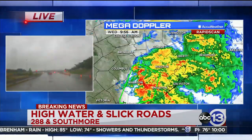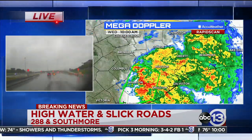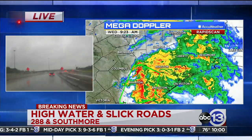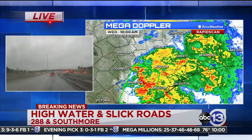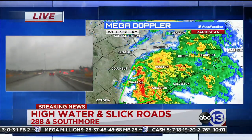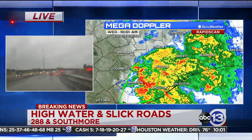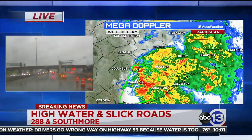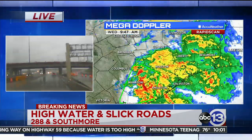You continue to go southbound on 288. These will eventually be toll road lanes. The toll road's obviously not active at this point. And as we come through here, this is the spot that we were really most concerned about, because we have seen areas on 288 inside the loop really be affected by high water, and with the construction going on, we had anticipated maybe there'd be some issues.